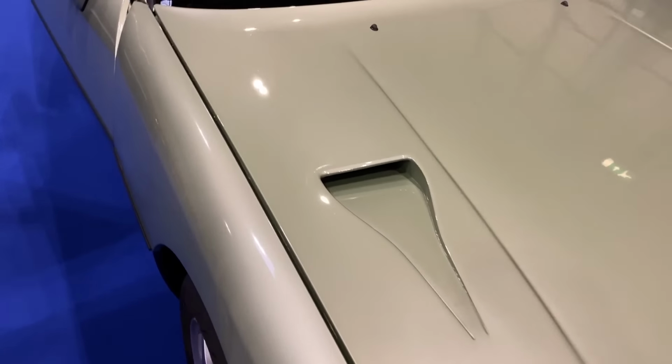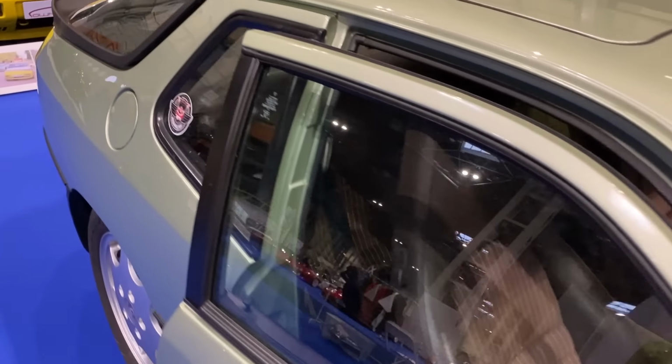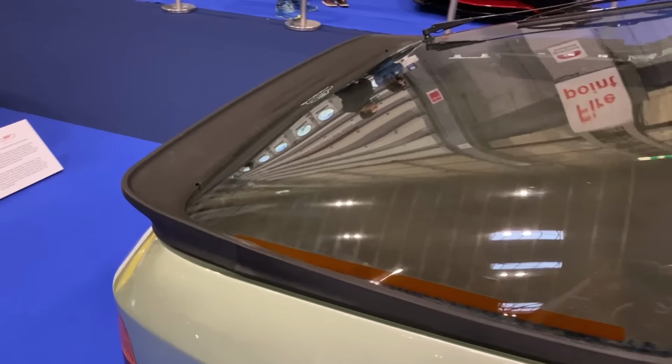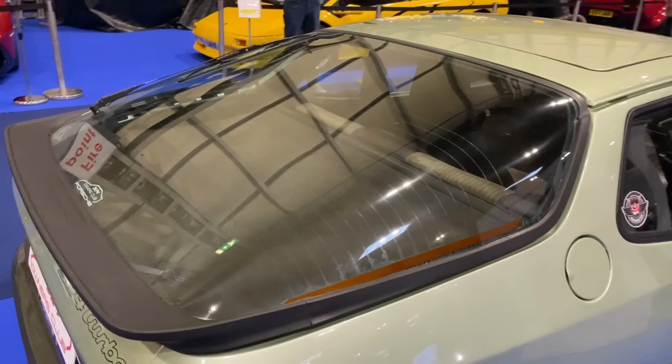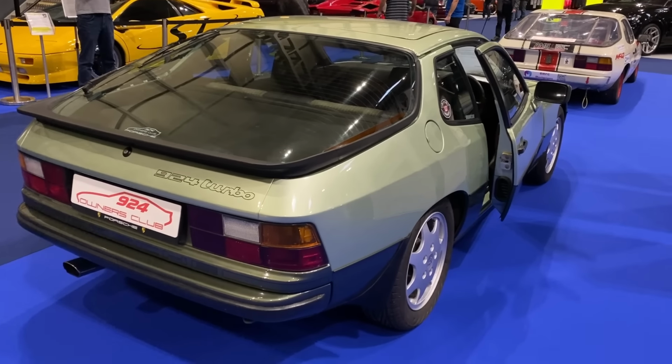It's apparently an Audi block with a Porsche head. There's about 65 of these left in the UK. It's beautiful in that sort of, I'm going to call it opaline, which is a Rover colour, and it's not opaline. I'll try and find out what the colour actually is.